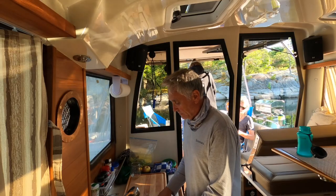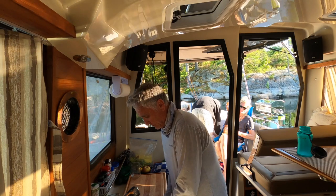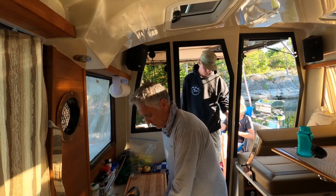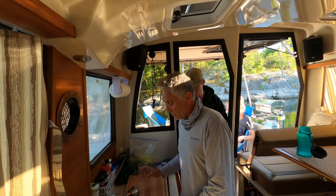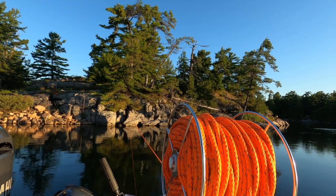Our two sons came along with us for the weekend to explore more of Georgian Bay. Gorgeous waters where Michael himself traveled with his family as a boy. We are realizing what a gift this boat has been to reconnect and have adventures with our two grown sons at a time in their lives where hanging out with your parents really isn't that much fun.